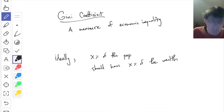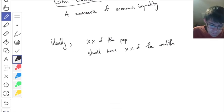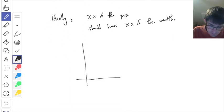But realistically, it's a lot less than that. The bottom 90% only has, you know, 20% of all the wealth. That's how it works in the real world. You can express this as two sort of lines in terms of percentages.